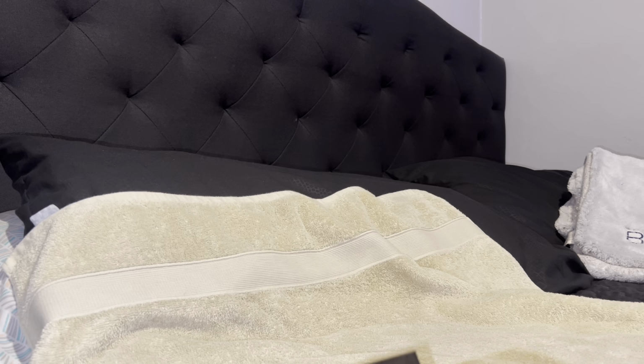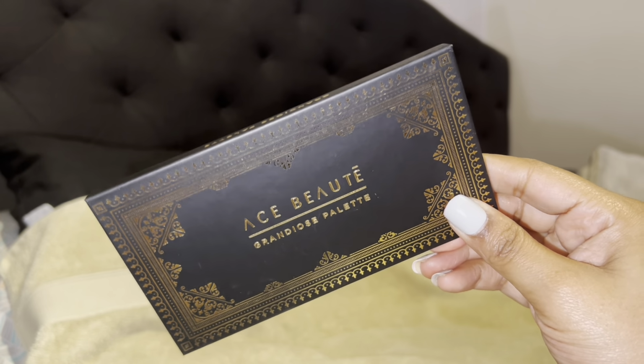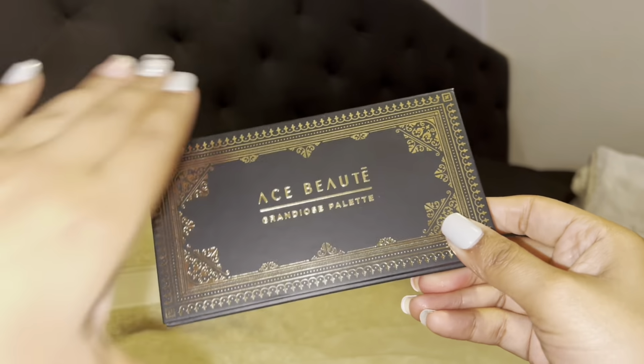All right, so this next palette is going to be by Ace Beauty, and this is the Grandiose palette. I want to say this is a black owned brand, I think.